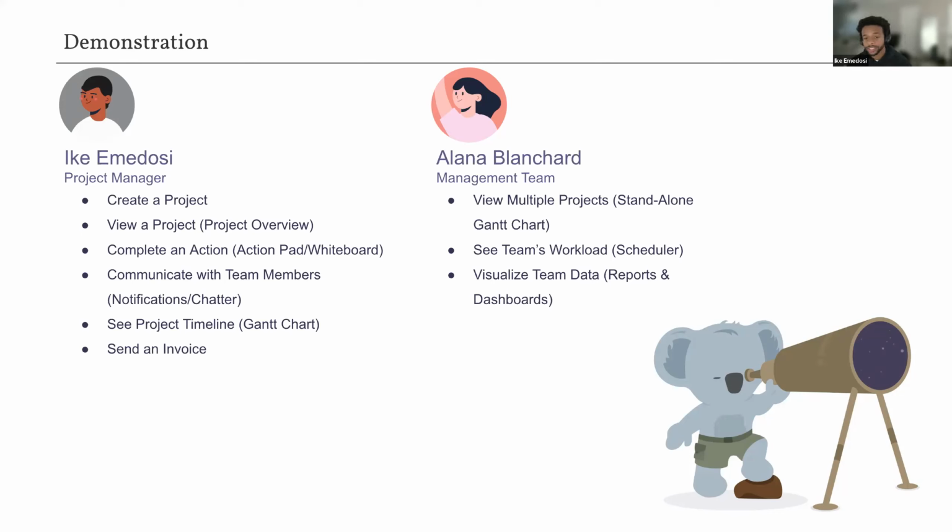Communicate with team members via Chatter. If you like Slack, Salesforce integrates with Slack, we integrate with Slack. Outlook, whatever case may be, what kind of messaging system, as long as it integrates within Salesforce, it can integrate within Mission Control. Why? Because we're native on the Salesforce platform. So whatever can integrate within Salesforce, we're able to integrate with it as well. We're going to see the project timeline via the Gantt chart, and we're going to send an invoice.